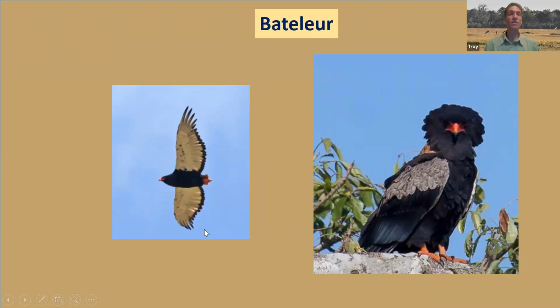All right, so here's a really cool raptor that's considered an eagle, the bateleur. Bateleur in French means acrobat, and I didn't get to witness it, but apparently when they're doing their display flights, they'll do some acrobatic moves, and I guess because of the way their wings are, they're able to do some pretty amazing ones. So the male on the right here has kind of a lion mane look to it, quite an impressive, handsome looking bird.